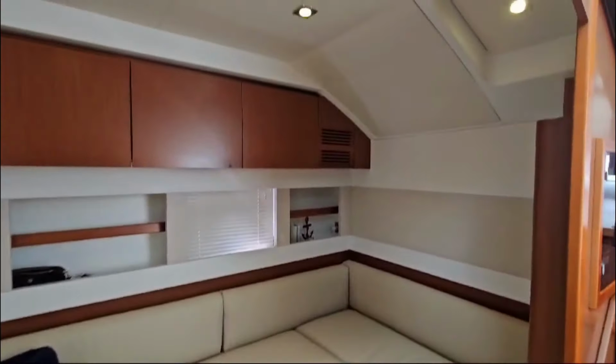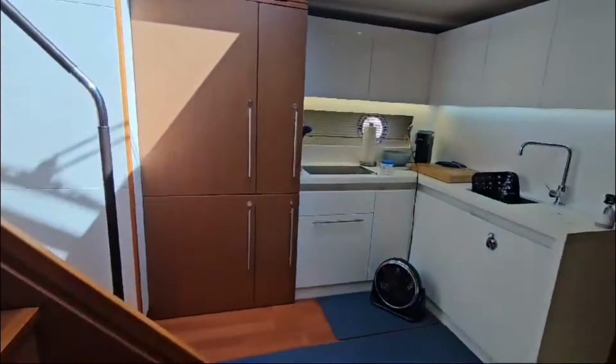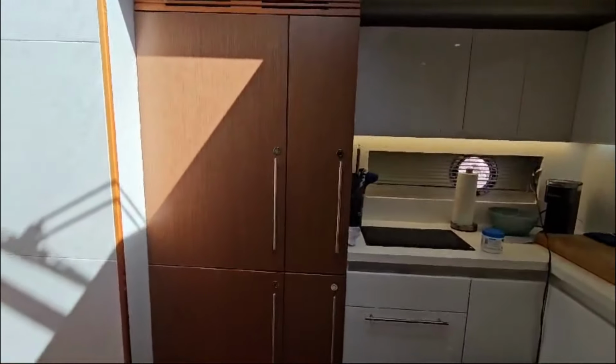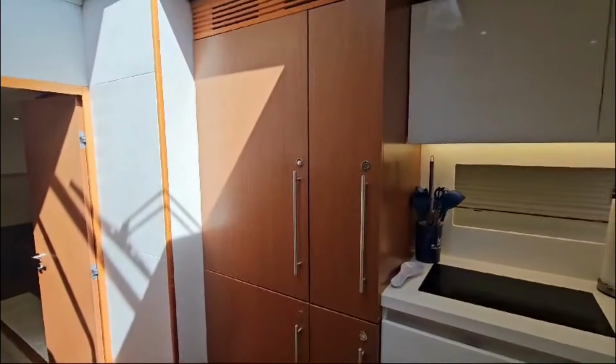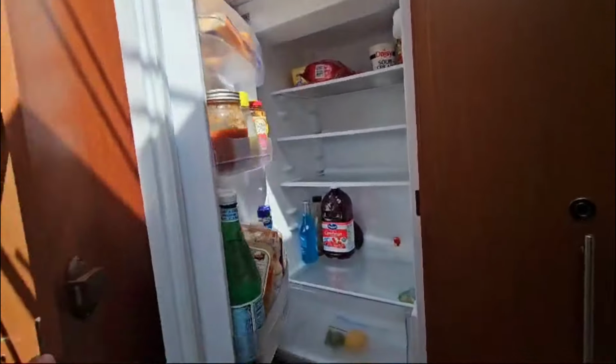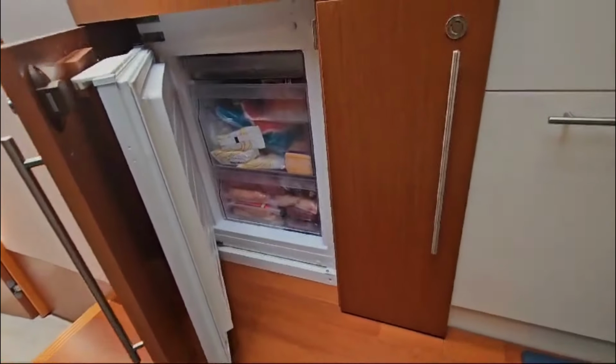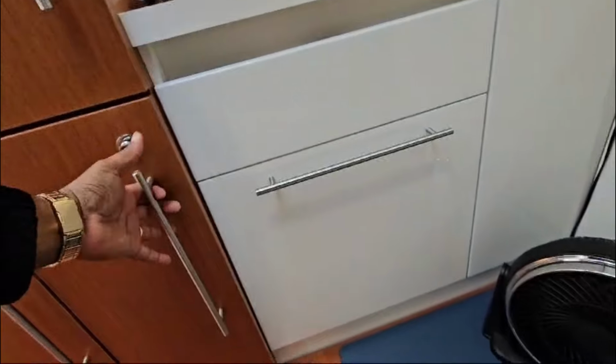Oh, happy these are not on. I got it. There you go. Yeah, this is definitely an option here. AC controls. Full. Freezer. You're ready to travel. Pantry.